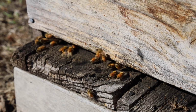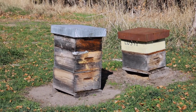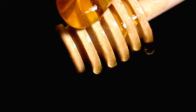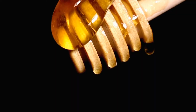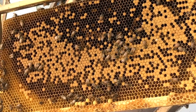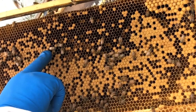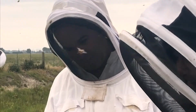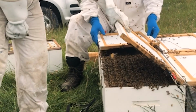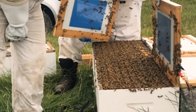Living for just a short 6 weeks in the summer and 4 to 6 months in the winter, each bee only produces 1/12 of a teaspoon of honey in her lifetime. Collectively, however, a hive makes enough honey to not only support itself over winter, but also to have a little extra that beekeepers can harvest as food for people, and of course for skincare and wound healing.